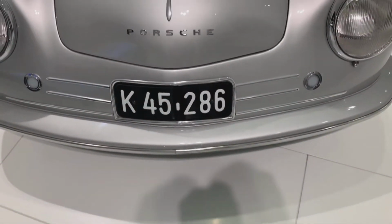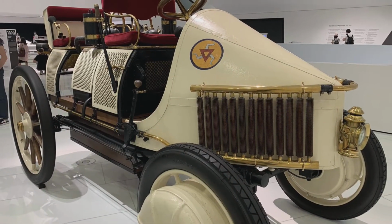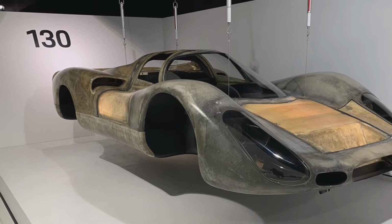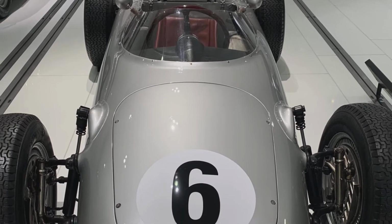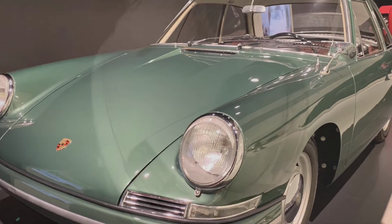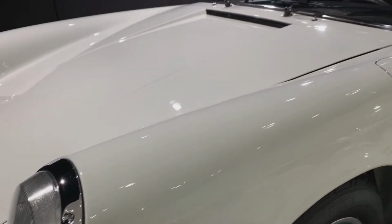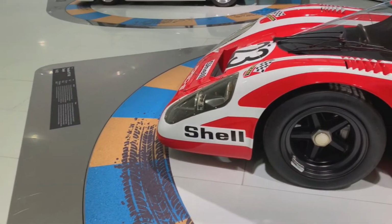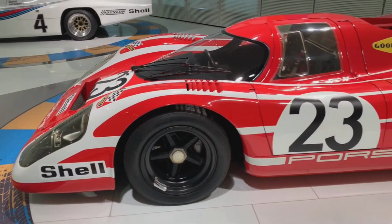And honestly, I can just go on and on about all the cars in that museum, but the pictures and videos will not do it justice. Let's be honest, to the average person, this place would be 60 cars too many. But there's something to be said about being able to stand next to the Porsches that were hanging on your bedroom wall. On those posters that you loved, right? Or your favorite YouTube race video.